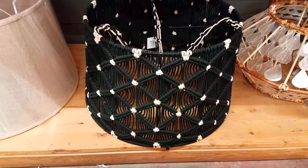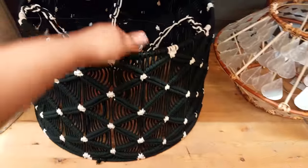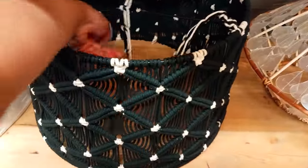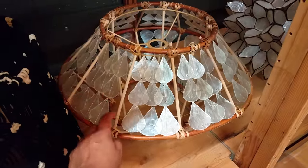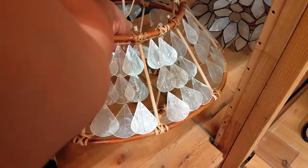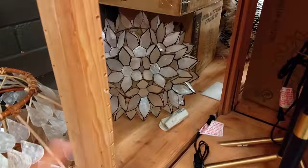So these lampshades, I absolutely think I like them. I really like this black one right here. Let me find the price for you. It is going to be $80. And look at this one. This is really cool. The price is going to be $130.